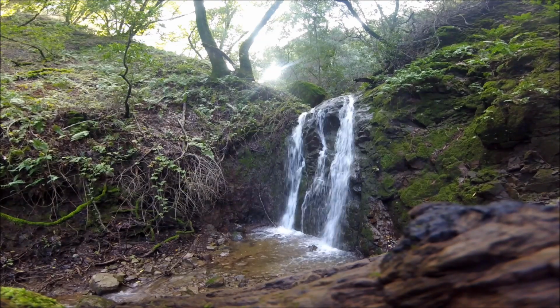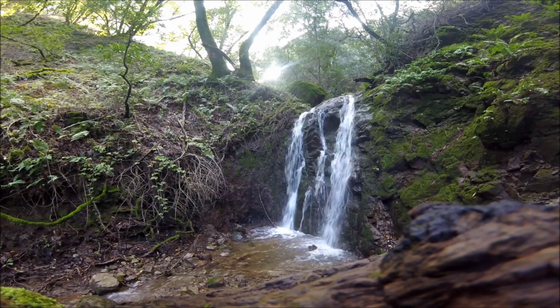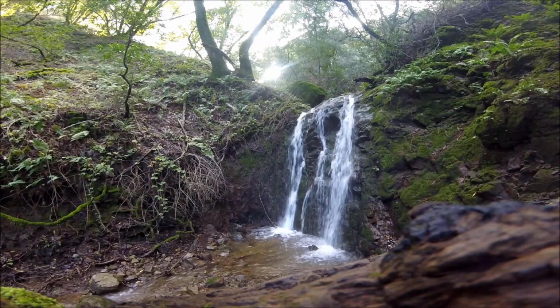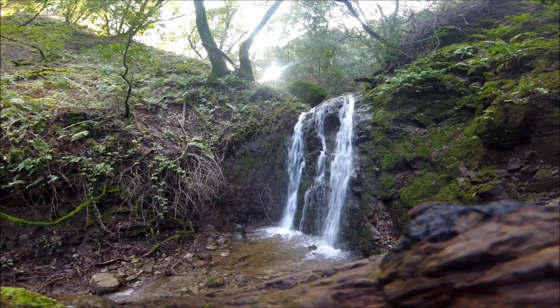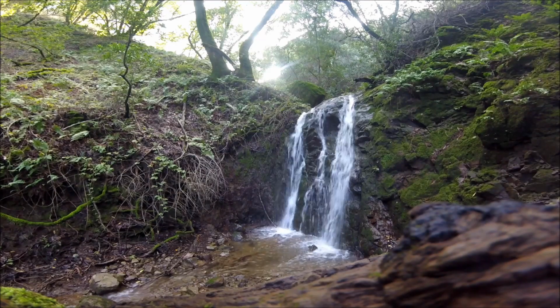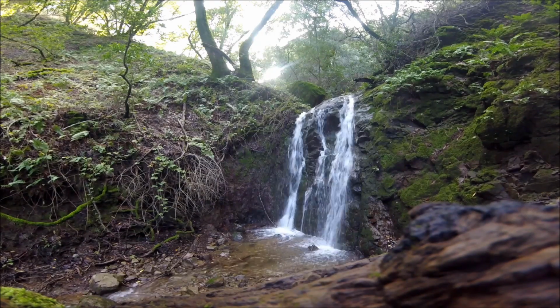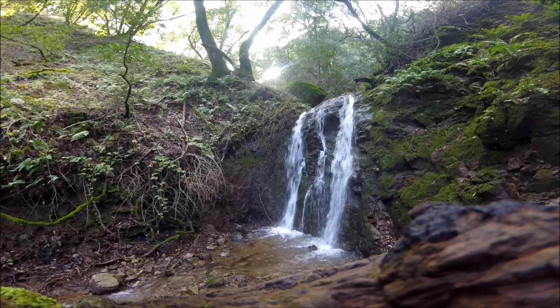Getting back, I'd recommend just going back the way you came. It can get pretty tricky taking the other routes, so you've got to be pretty good at navigating. So I just take the creek back. That's your best guide for navigation, and just keep going all the way down. So I hope you guys enjoy, and I'm going to leave you here with the falls and to be at peace.